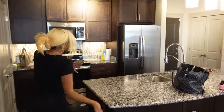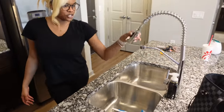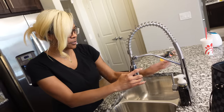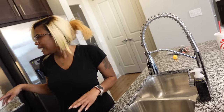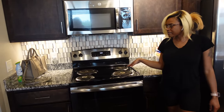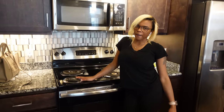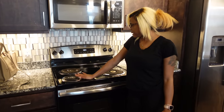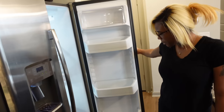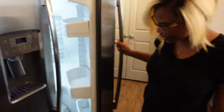Moving over here, this is the kitchen, a huge island. I like this little situation here with the water. It goes like that. Real cute, real cute, real cute. I will say, I think my last apartment had a few more countertop space, but whatever. This one isn't the smooth stovetop, but it's okay. These are sometimes a little bit easier to clean. So microwave, stainless steel, the fridge is pretty big, bigger than my last place. And then it has all the little gadget thingies that you need.